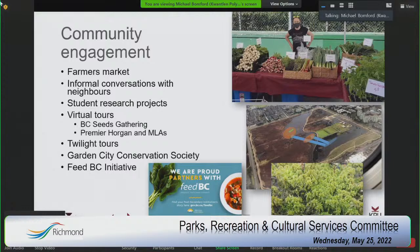We have not had gatherings because of COVID, but we've been able to host virtual tours, such as a video tour that was produced for the BC Seeds Gathering that occurs every other year and was virtual in 2021, or a virtual tour that I did live with Premier Horgan and several MLAs at the lands last March. We've also offered twilight tours, which have been small groups that have come and walked the lands.